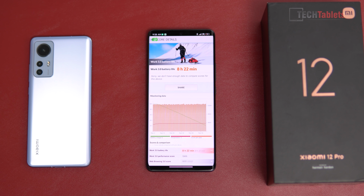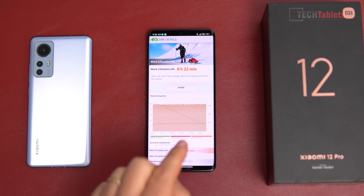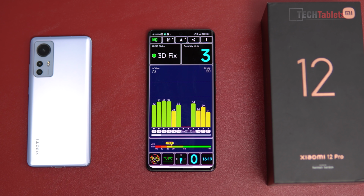So if you're someone that prefers battery life over that real fast and smooth 120 hertz, definitely do that. Otherwise, I keep it always on 120 hertz. After all, that is what you're paying for. But 90 hertz with this model is a great sweet spot that the Xiaomi 12 does not have. It's only 60 or 120 hertz. So great we have that in-between option.